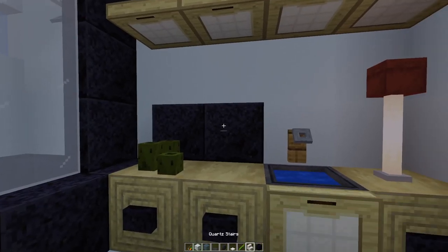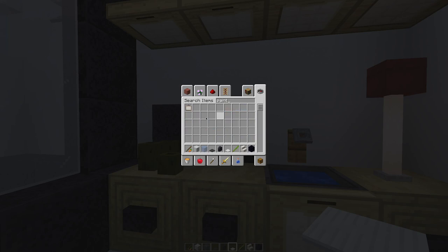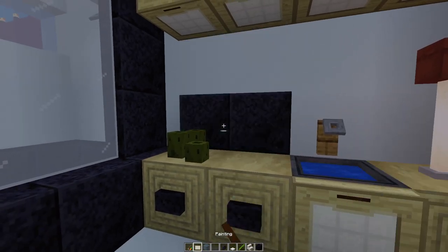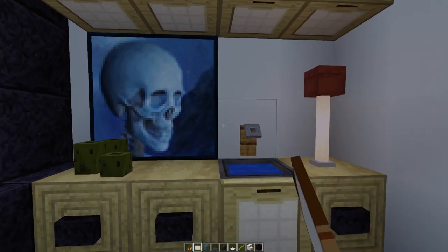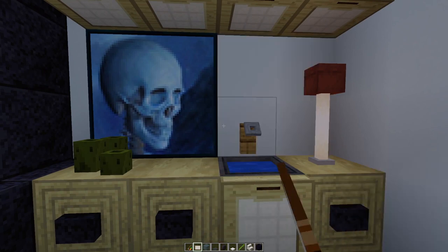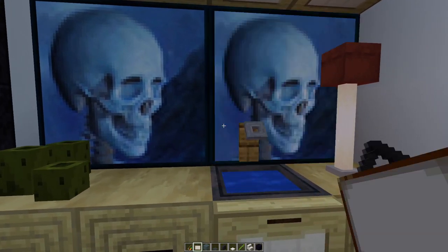And then right here, what I actually have in the example one is a painting again. How do I keep doing that? I like to use that painting as a mirror because it's like a person's face, sort of. And it's also blue, like you'd kind of think of a stereotypical mirror.